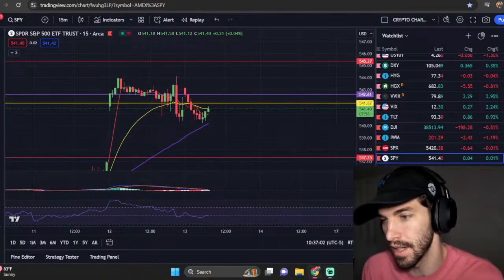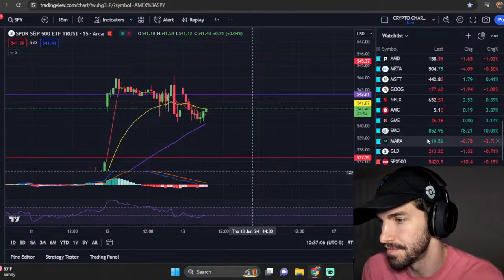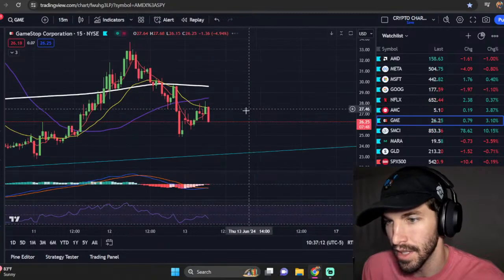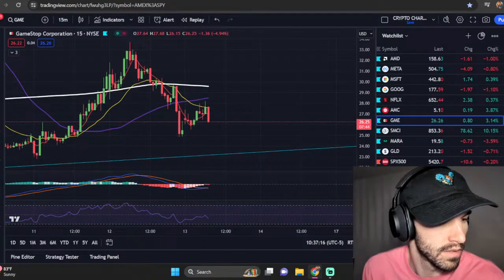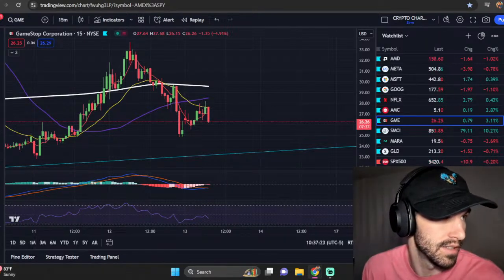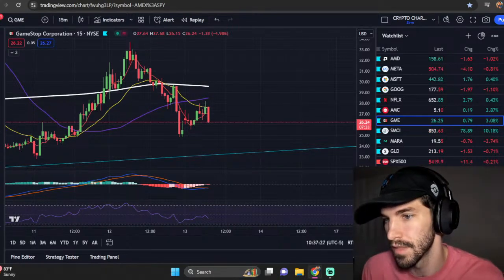SPY, that hasn't curled up. Okay, so that didn't curl up while I was gone. I gave baby girl a kiss for good luck, so we got the good luck from the wife and good luck from the baby. A lot of luck with us this morning. Now we're starting to see that fall down. I'm just seeing if there's any talking going on. It might just be people disappointed that the stream hasn't started, right?